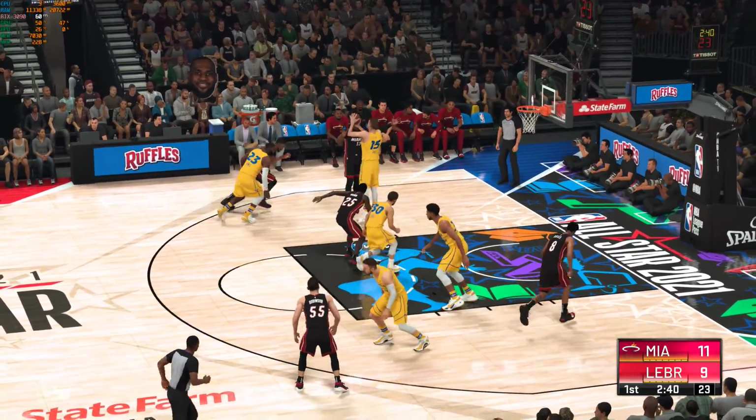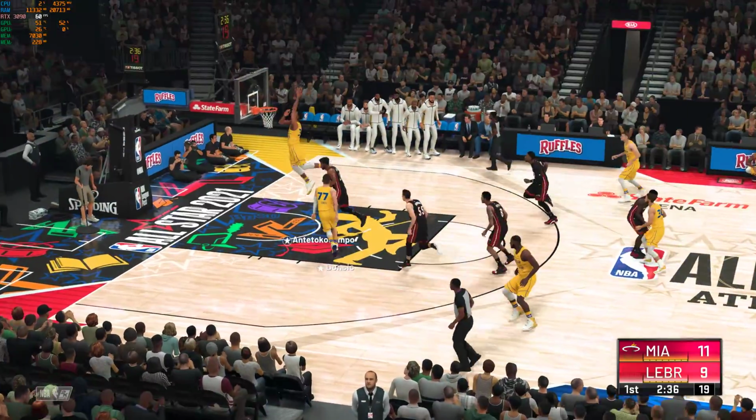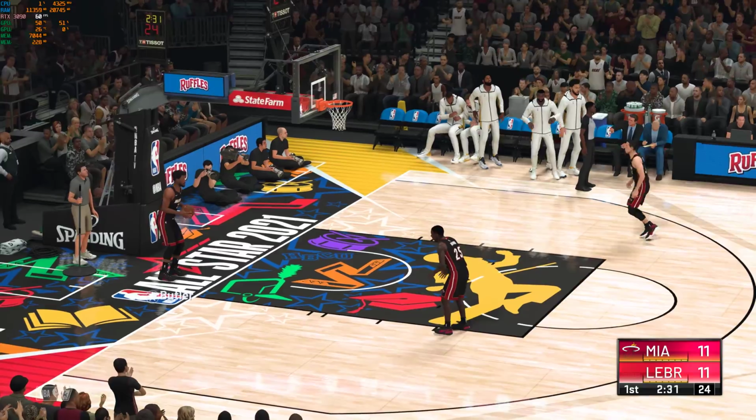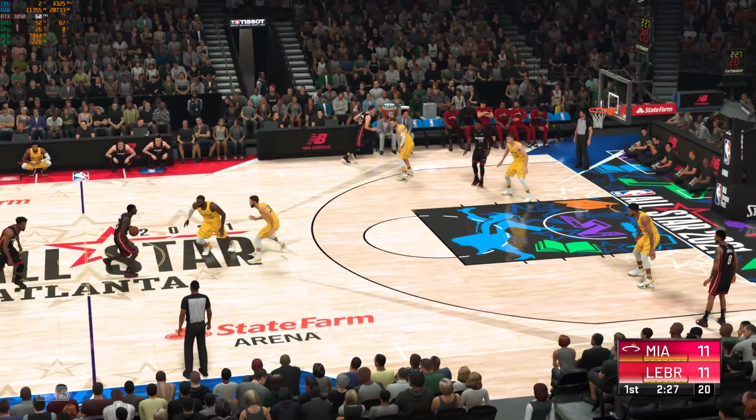Puts it up for Adebayo. Oh, a nice defensive play to disrupt the alley-oop. There's the lob to the hoop. And Antetokounmpo is so long. I mean, he stretches forever, covers a ton of ground.